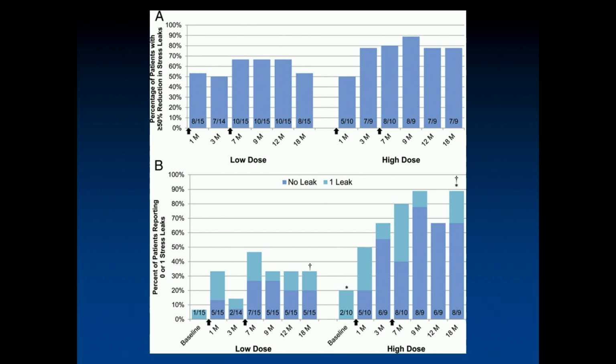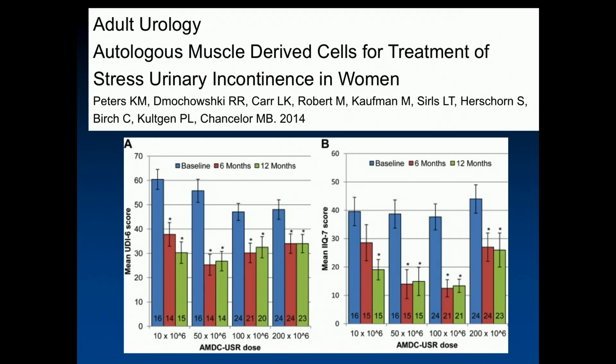Again, the light blue in the lower graph shows one leak. As you can see, the more cells that you inject, the more likelihood that you have less leakage. The second study they published from the same group was a randomized clinical trial randomizing patients with incontinence, not into treatment arms, but just to different doses of cells, again to look at safety and to optimize the number of cells you will need to inject to be feasible.